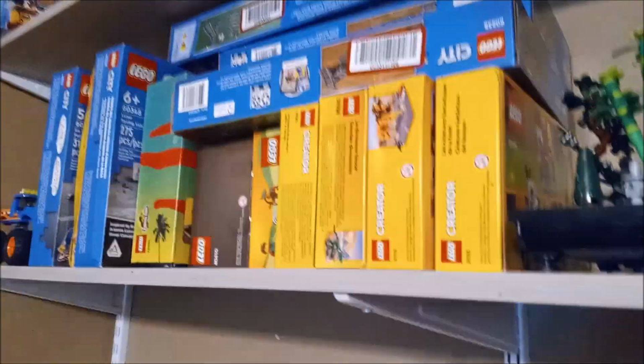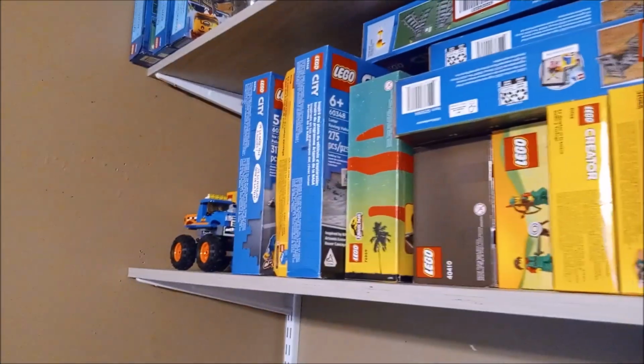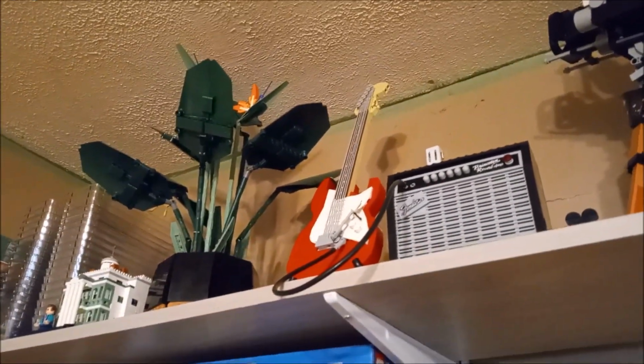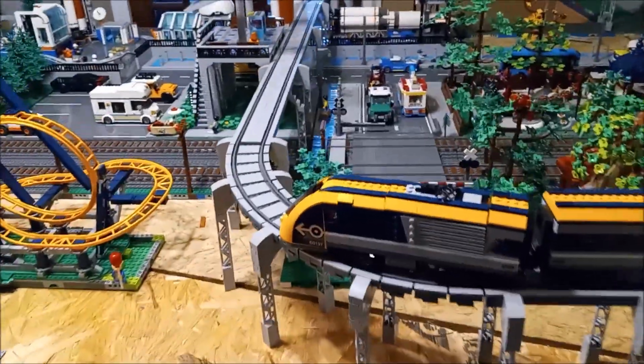So I've got to get this shelf up here cleaned off because I want to put some display stuff on there. Oh, of course, we added the Bird of Paradise and the Fender guitar up there as well. So it's been an interesting 3.5, 4 months now. We've changed quite a few things around and added a lot of stuff.